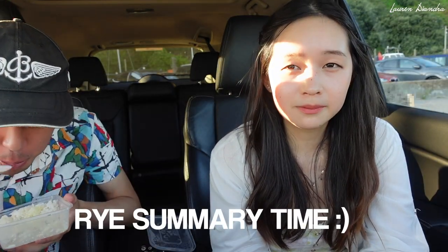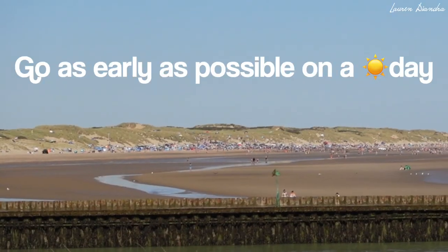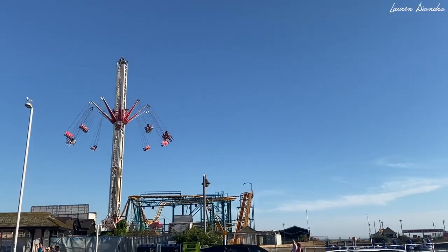I think Rye is definitely a must-go place. We had a really fun time in Rye, and there were lots of really cute stores, and the whole vibe of a cute seaside town was really good. If you have a car, definitely head to Camber Sands for a nice sandy beach, and also head to the Rye Harbour Nature Reserve if you want to avoid the crowds and you don't mind a bit of a pebbly beach. We actually just stopped at Hastings impromptu, so we didn't do very much here except get some food and explore the town a little bit.